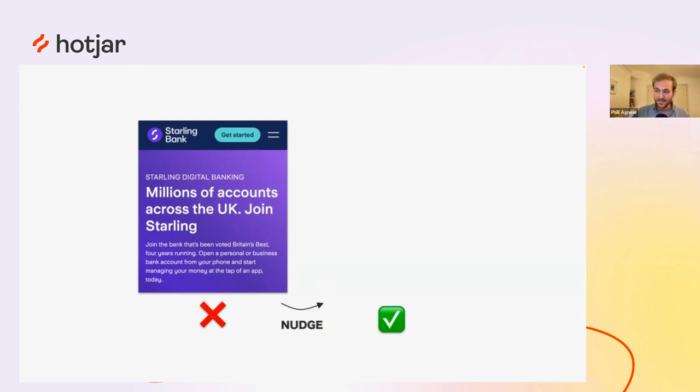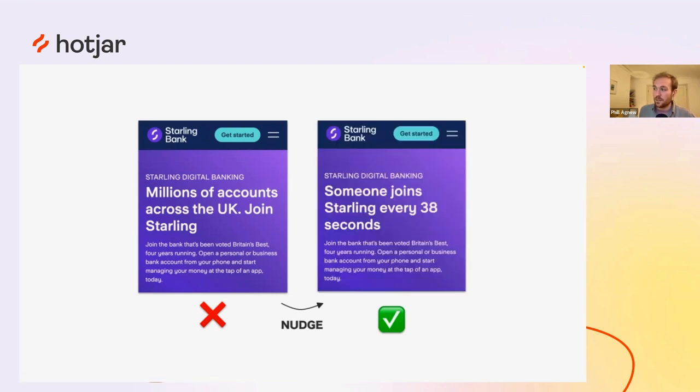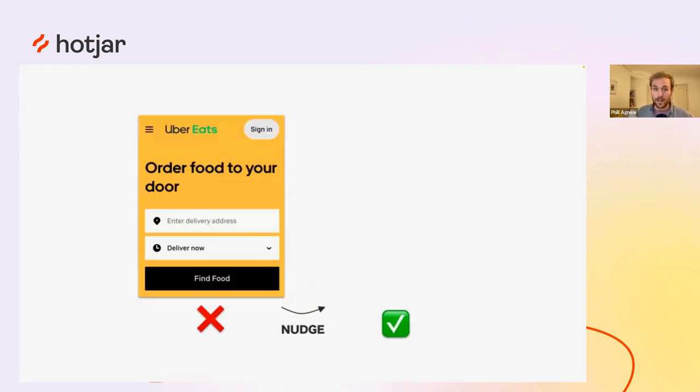So this is a good example of how you could try this with Starling. Rather than saying millions of accounts across the UK join Starling, you could say someone joins Starling every 38 seconds. You could try that on yourself on your website. Everybody's got a number, which is quite impressive like that. Break it right down, say how often people join you, and that can spark social proof, even if you're not a big brand.